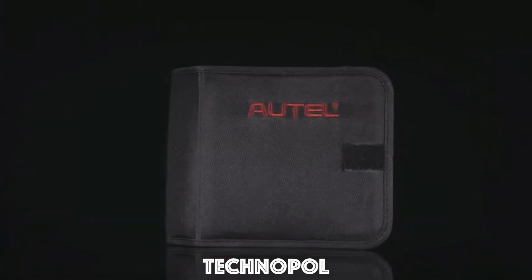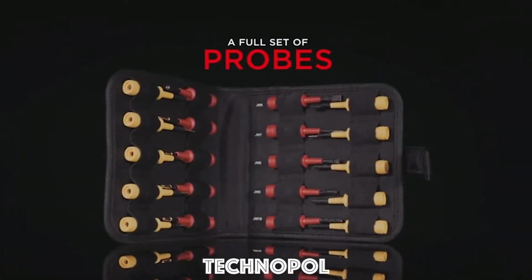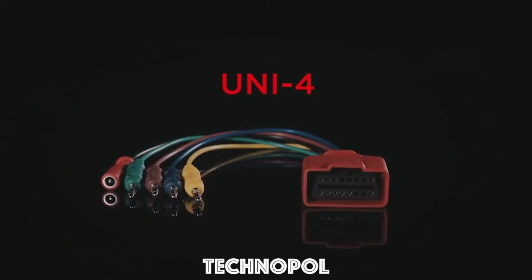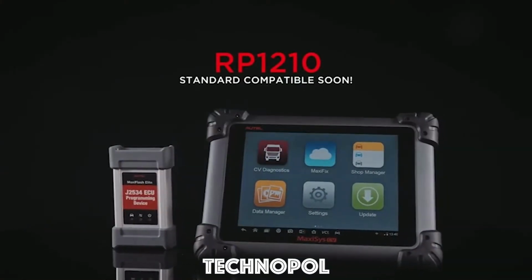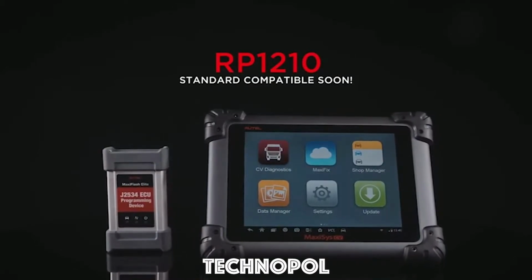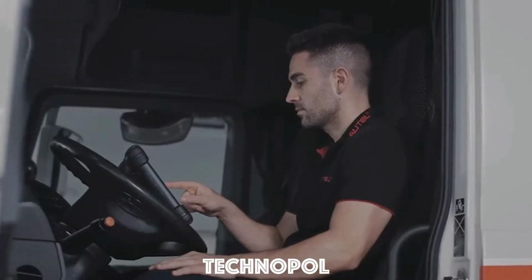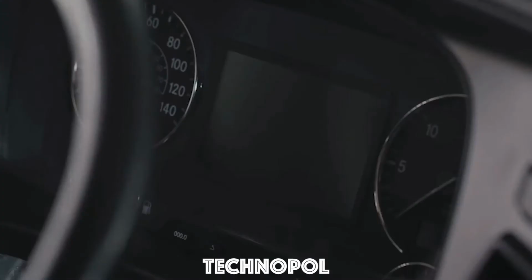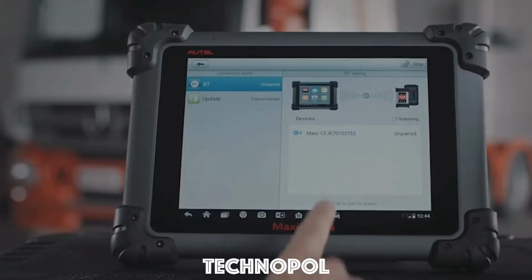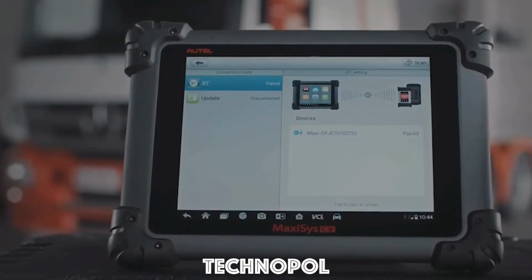Plus, the tool ships with a full set of probes, including a universal probe for trailer connection. And the Maxisys CV will soon be compatible with RP1210 to provide more functions on more heavy-duty vehicles as well. Pre-configured to automatically seek out and pair with its VCI, simply plug into the vehicle DLC and turn on the ignition. Then power on the Maxisys CV to automatically establish communication.